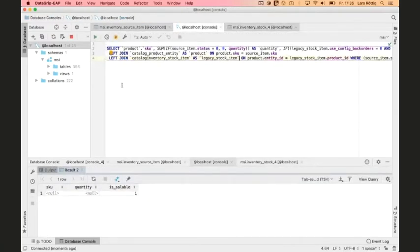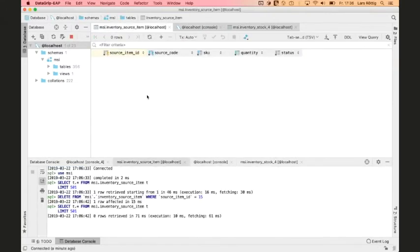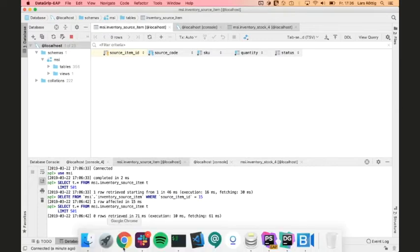This is why it happened. It happened because the current implementation of the indexer asks the stock item table, not the legacy stock item table, but the stock item source item table, which can be empty. If you don't assign any source to the product, this table is empty for the product. This is the first problem.